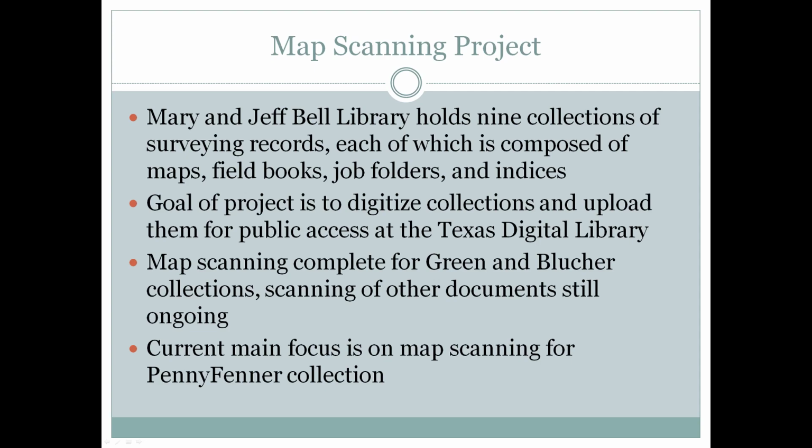Map scanning has been completed for Green and Blucher collections. I believe they finished those last summer before I joined, but they're still scanning those other types of documents for those collections. The current main focus of our project is on the map scanning for the Penny Finner collection.